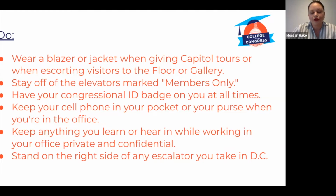Keep anything you learn or hear in your office private and confidential. There is no reason you should be sharing information about the goings on of your office in social settings. What you're witnessing is kind of a privilege to watch happening. So make sure that you're treating it with the seriousness and confidentiality that you should be.